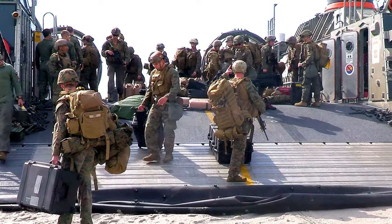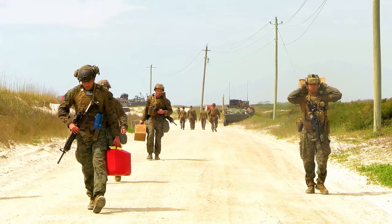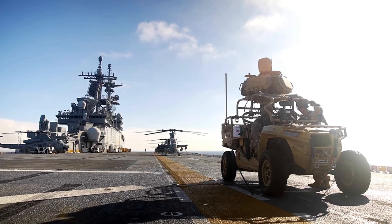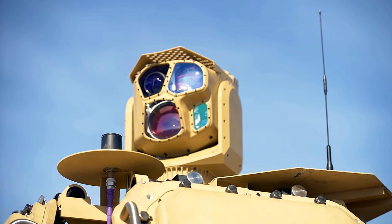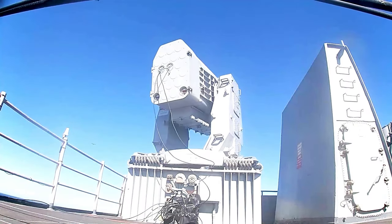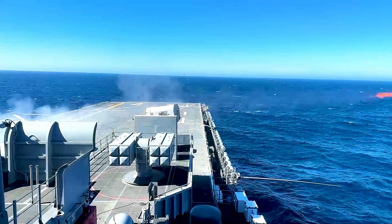If it's humanitarian assistance, disaster relief, we've got forces to do that. If it is to assure our allies and our partners, then we have a lot of capabilities to deter our adversaries. Then we've got a lot of combat power that we can bring to bear.